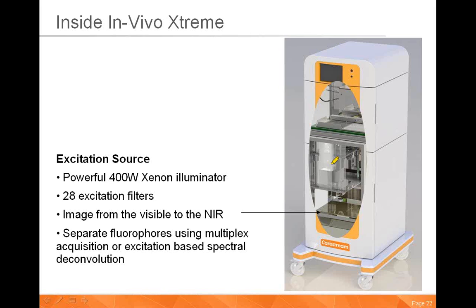Located below the camera is our really industry-leading broad spectrum light source, the 400-watt xenon illuminator. It comes standard with 28 excitation filters that cover the range from 410 to 760, so you can excite any fluorophore from the visible to the near-infrared. Now, while we recommend strongly that you start as far into the near-infrared as possible, we do provide these excitation filters so that you can image red and green fluorophores if you have to, while you're migrating to the near-infrared. We also provide standard spectral deconvolution software to help separate autofluorescence from signal when you're working in those green and red regimes.